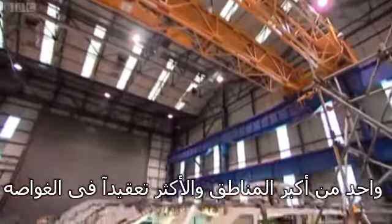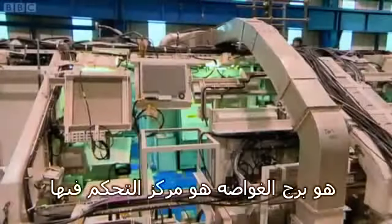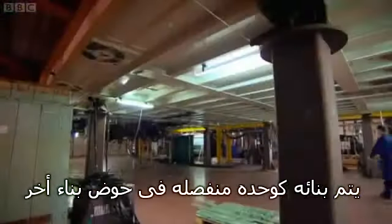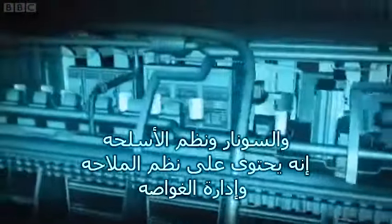One of the biggest and most complicated areas of the submarine is the command deck, the nerve centre of the boat, built as a separate module in another part of the shipyard. The command deck module is 22 metres long and weighs 180 tonnes. It contains the navigational controls, sonar, communications and weapons systems.